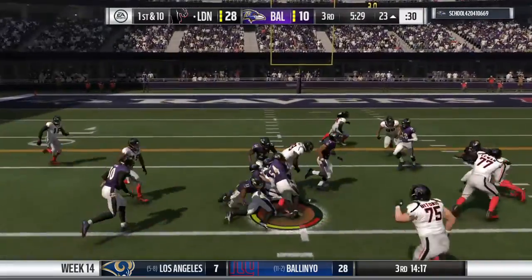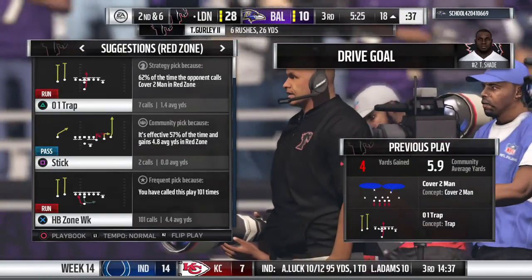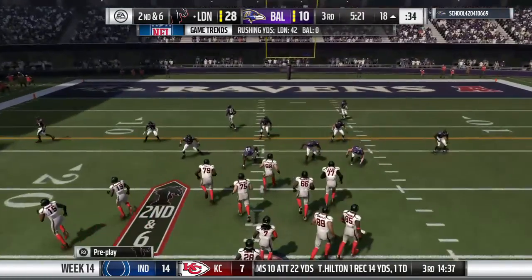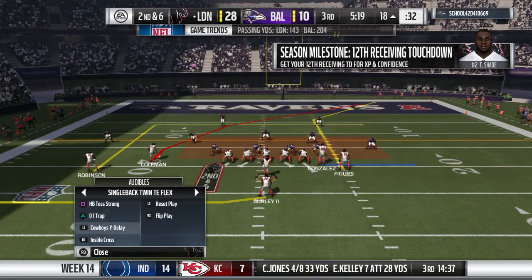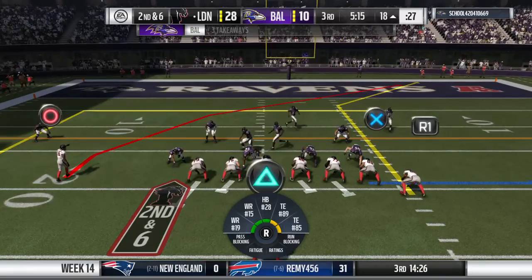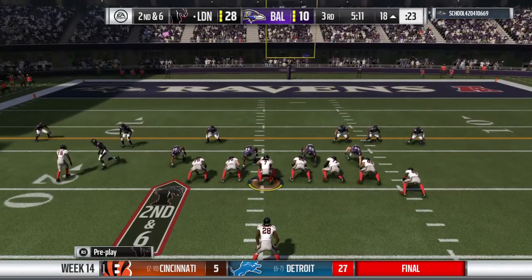Time to establish the run game here. Gurley, and he's got 4 down inside the 20 to the 18. And now the offense operates in the red zone. Not a run that you're going to write home about, but still a good first down run. That's what an offense calls staying on schedule. 3 to 4 yards on first down, you're set up very well for the rest of the drive.